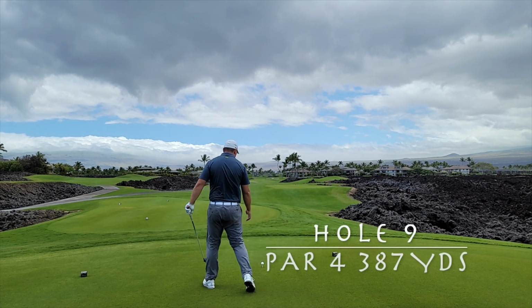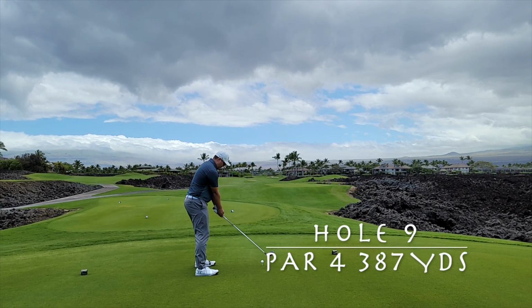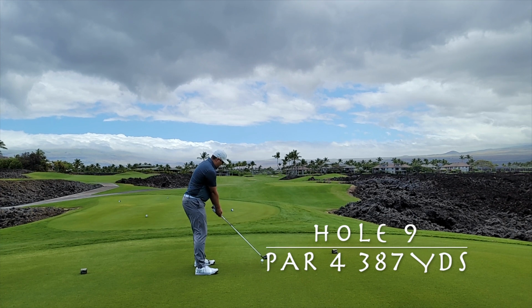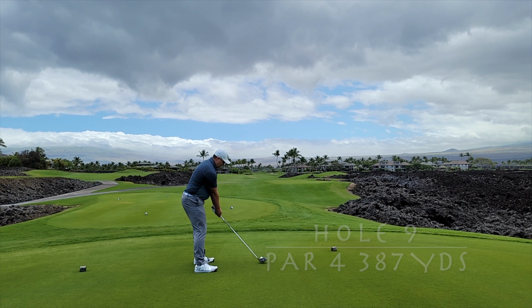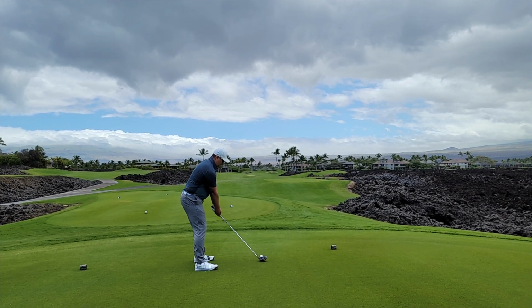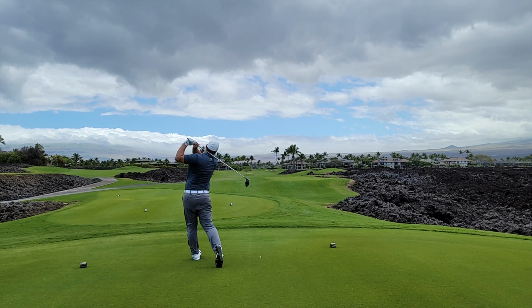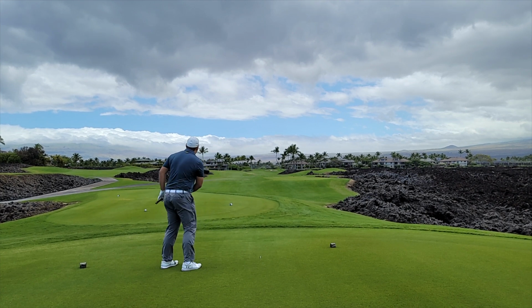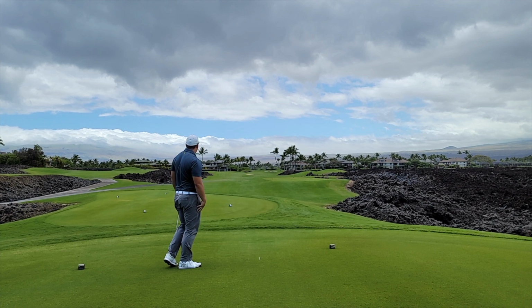Hole number 9 is a par 4 at 387 yards. There are 2 fairways on this hole, one to the left and one to the right. I decided to take the right side, so I hit a little fade and it went down the middle and ended up perfectly.